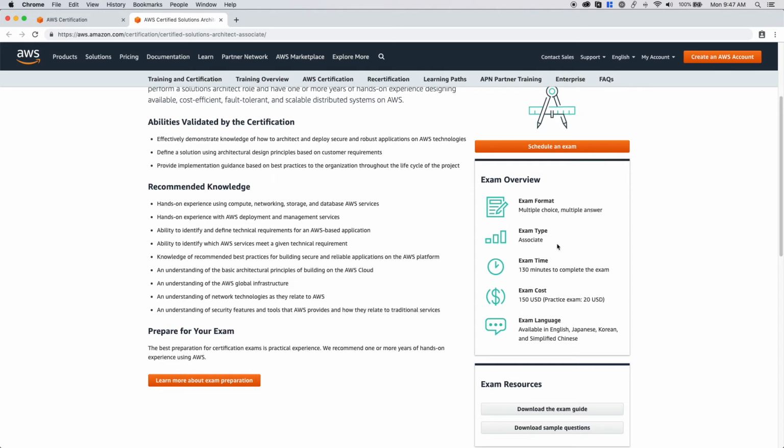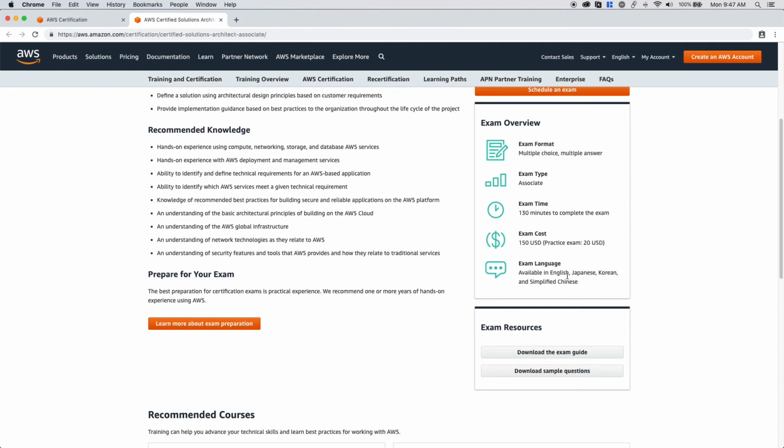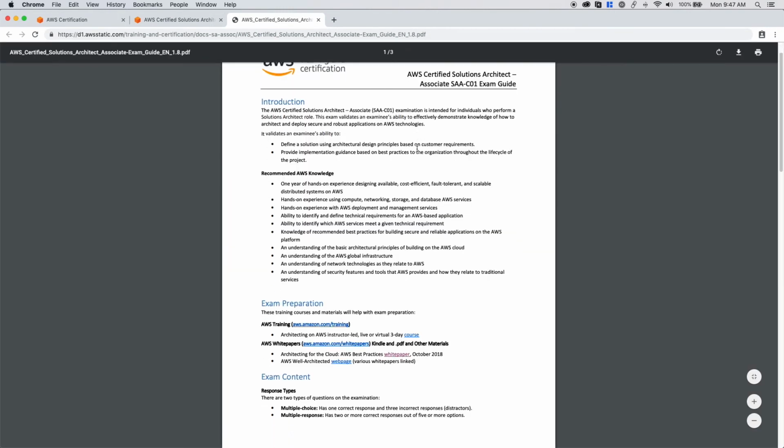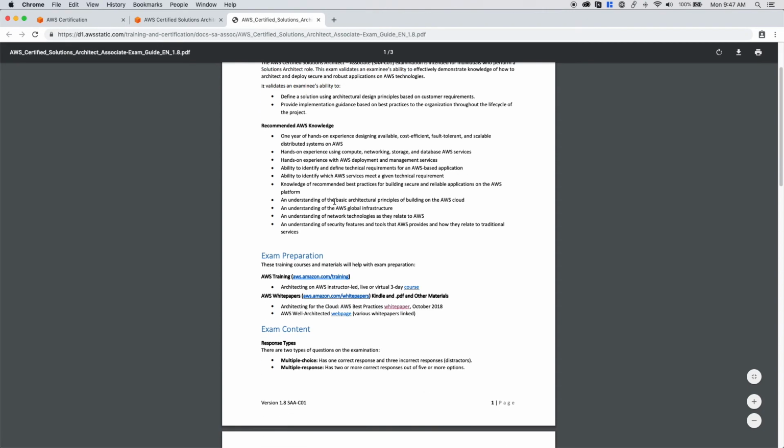This is an associate level certification. It is multiple choice and multiple answer. And they tell you the different languages that it's available in. What I wanted to do is open up the exam guide so you guys can see what we're up against here. So here they talk about the recommended knowledge, which we already went over.